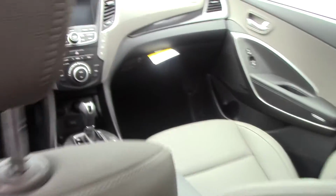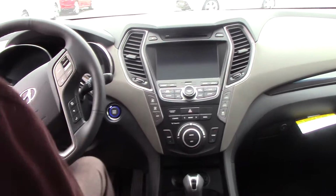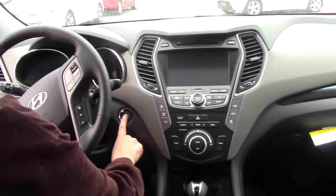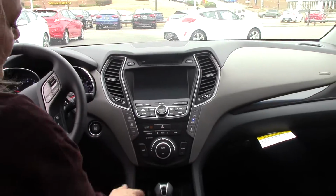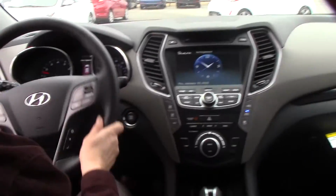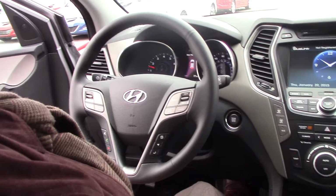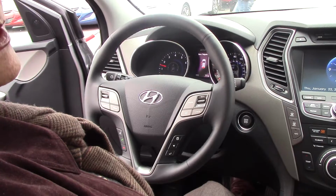Now, come around to the dash. This is the Limited with panoramic roof, navigation, AM, FM, XM, CD. You've got Bluetooth, BlueLink, HomeLink, push-to-talk controls on your wheel. This vehicle is absolutely loaded with everything. Heated seats, cooled seats, even the 2nd row seats are heated.